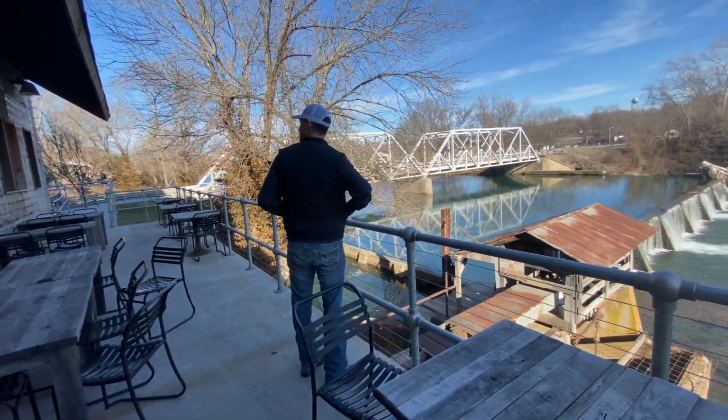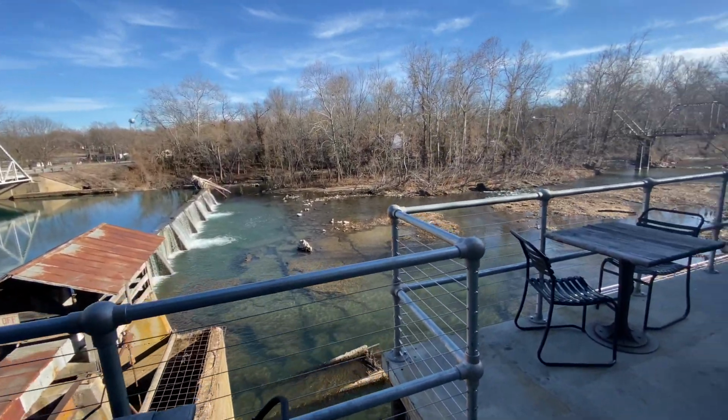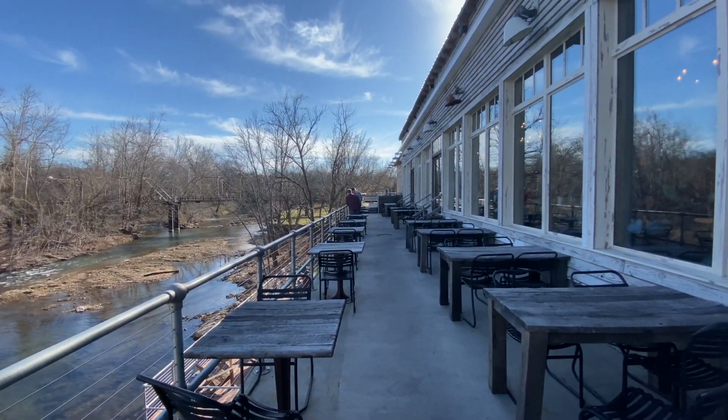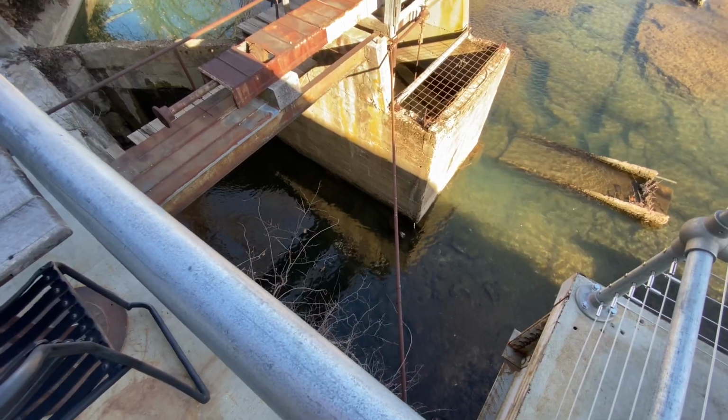After lunch, we got some fresh air on the back patio and we walked along the back side of the building that leads up to the Finley River. And it was just such a beautiful space. I think in the spring and the summer, I would love to come back when everything's greening up along the river and sit there and listen to that relaxing sound.